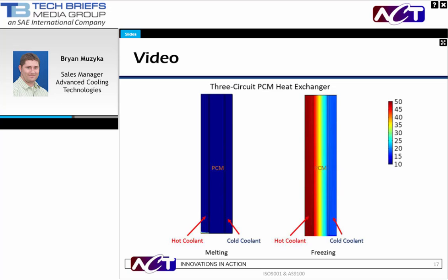Because we have a lot of experience designing these PCM heat exchangers, we've developed a lot of analytical tools to help during the design phase. What we're going to show here is a video that illustrates some of the capability we've inherited and shows the melting and freezing associated with one channel of that flat plate heat exchanger.